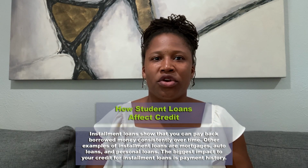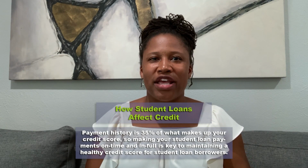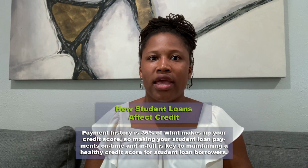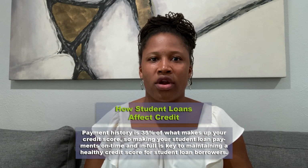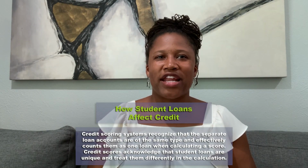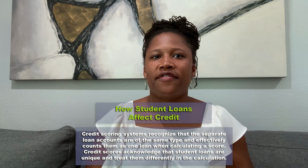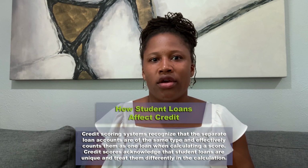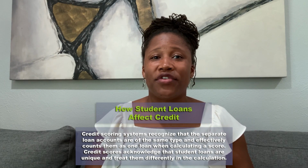The biggest impact on your credit for installment loans is your payment history. Now, payment history is 35% of what makes up your credit score. So making sure that student loan payments are on time, in full, is key to maintaining a healthy credit score for student loan borrowers. Now, credit scoring systems recognize that the separate loan accounts are of the same type and effectively count them as one loan when calculating a score. Credit scores acknowledge that student loans are unique and they treat them differently in the calculation.